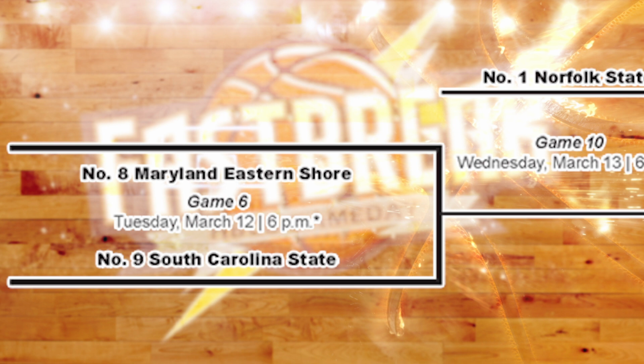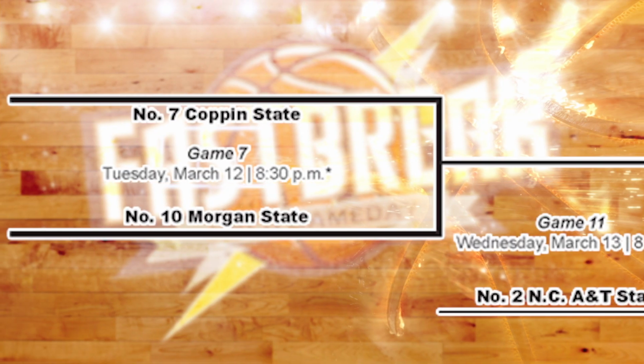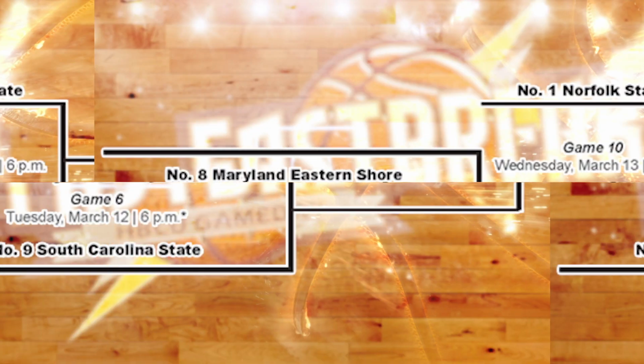And, wow, we get the Battle of Baltimore Part 3. Coppin State has swept Morgan State during the regular season. Can Juan Dixon's team do it again and send Todd Bozeman's team home early on Tuesday? Man, there was a while there you could just pencil Morgan State to be in the championship game. They were in the championship game, I think, 5 years in a row, something like that. Times have changed.